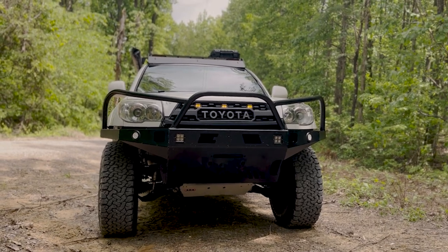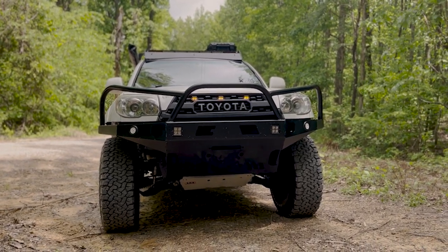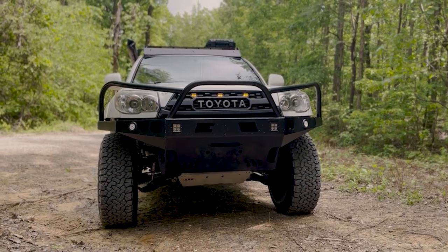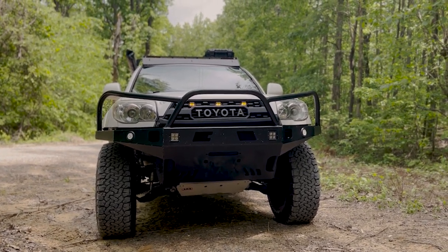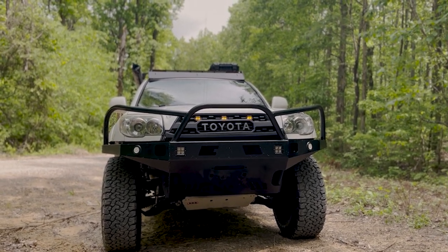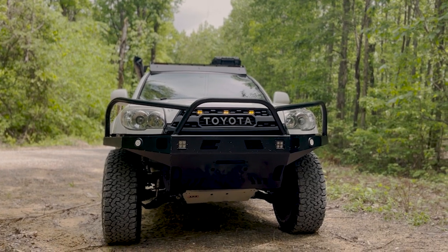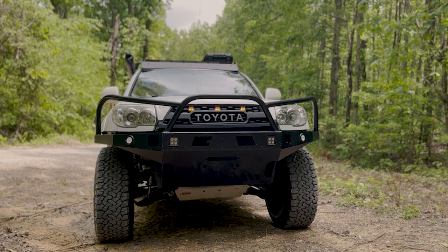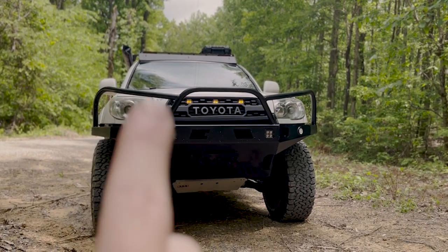All right, guys, we'll start right here in the front. The first thing is this Coastal Off-Road front bumper. I'll try to go through this video quickly, I know I don't like watching 30-minute videos either. Coastal Off-Road, those guys are out of Canada, I believe. It was their weld-together kit, so I had it welded together. It was their full system, so it's got the hoops over the headlights that you can see there as well.